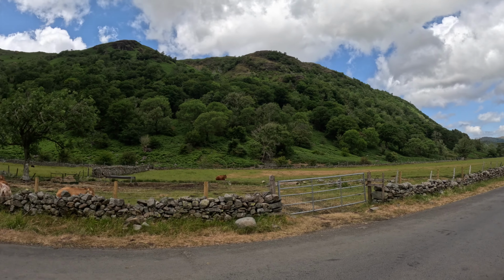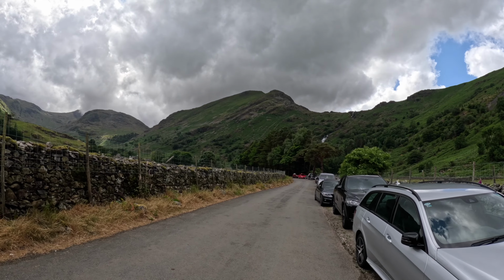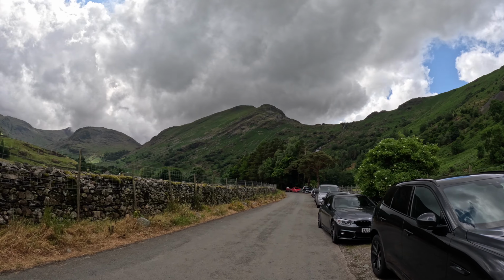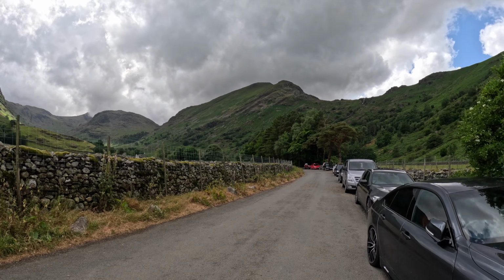Afternoon, just at Seathwaite now, at the bottom of Scafell Pike. Today we're going to be doing a bit of a walk, going up, going past Styhead Tarn, Sprinkling Tarn, and over onto the top of Scafell Pike. Weather isn't too amazing. The last couple of weeks have been absolutely boiling, but it's looking like there'll be a little bit of rain, but nothing will stop me.